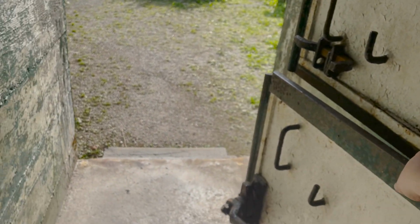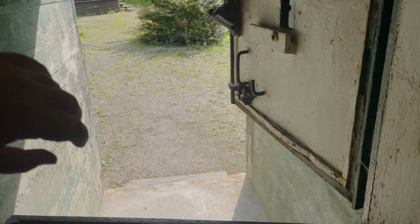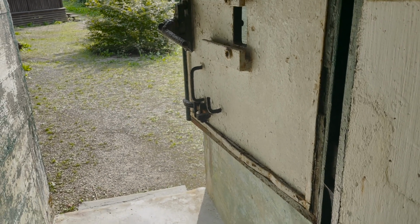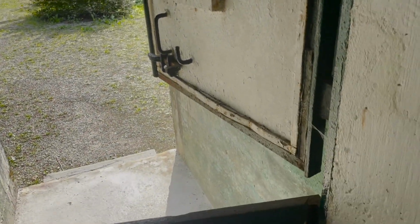These double doors, oh my god, it still moves, are separated from each other, so in case a bomb hits and rubble falls, you can still open the top side of the door and get out. There would have been a visor here you could slide open. Very thick doors.